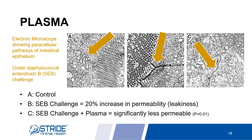Okay. So in the first picture, picture A all the way to the left, that is our control. The yellow gold arrow is pointing to a little squiggly line. I hope you can appreciate the squiggly line that this arrow is pointing at. That is a normal closing. Okay, we've got a normal, healthy looking intestinal epithelium, or intestinal cells.